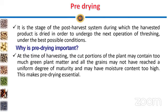At the time of harvesting, the cut portions of a plant may contain too much green plant matter, and all the green may not have reached a uniform degree of maturity. So the moisture content is too high. This makes pre-drying essential, because if you do not have uniform moisture content or uniformity in maturity, pre-drying makes it very uniform. It takes the whole crop or whole field to the same condition.